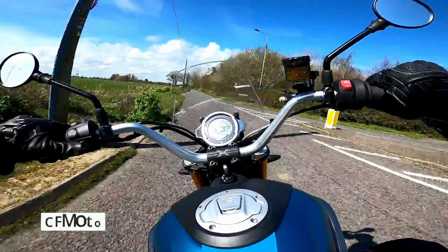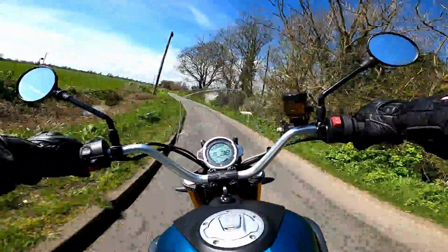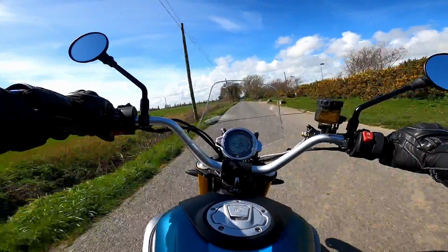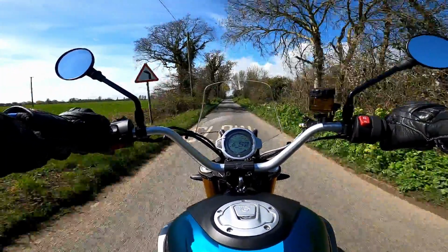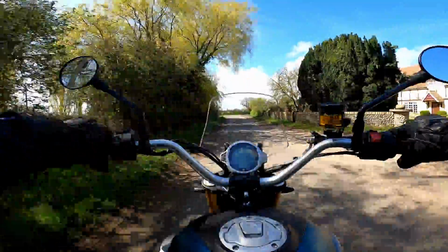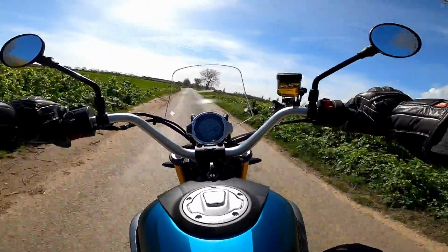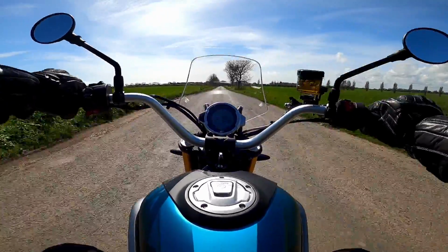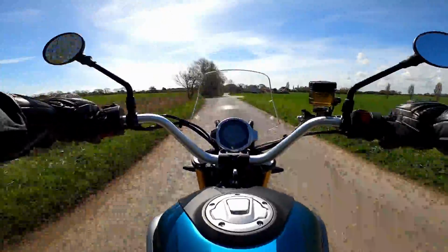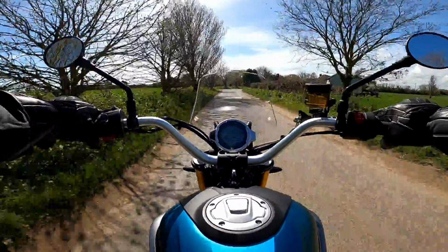You feel there's not a massive difference in pull away and acceleration. There is a difference, it is quicker, but it's not huge. The scrambler, the Moto Morini, still does it really, really well. So in comparison, there's not a massive difference, but there is a bit of difference. Again, positive into the corners. It feels pretty much on par, to be honest, power-wise. A little bit better, and you would expect that.